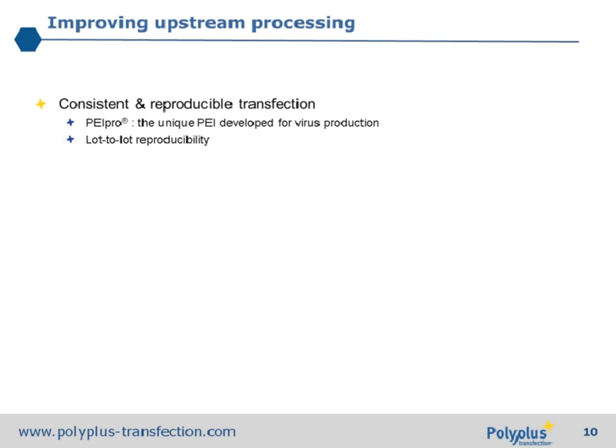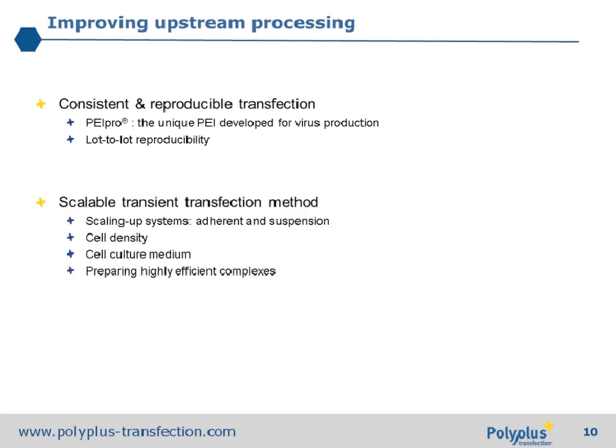As a solution, we will show you why our PEI-based and improved reagent PEIpro is the preferred PEI-based method for viral vector manufacturing. I will further demonstrate that scalable transient transfection is achievable in both adherent and suspension systems when using PEIpro. When developing PEIpro for large-scale use, we took into consideration cell culture key parameters and how to achieve large-scale preparation of transfection complexes.